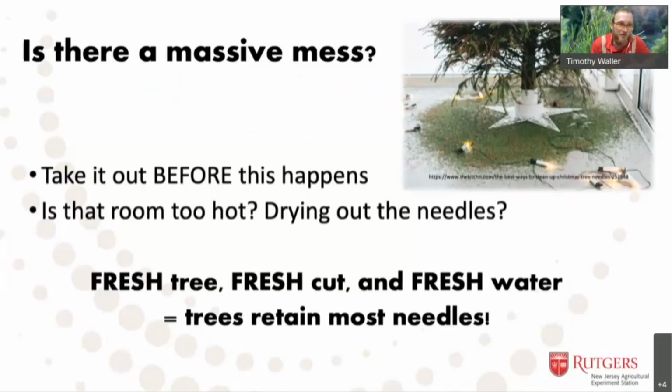So hopefully you made it through the whole holiday season before you start to see this situation unfolding. If you start to notice some needles are dropping and it's after the holidays, well, now's a great time to get rid of that before this happens, because during that process, that's when trees become a fire hazard. Also, it's a great point to reflect on different habits that you might have had throughout the holiday season that would have pushed needle drop, such as not watering enough, not really being on top of it. Or is that room too hot? Is there a heater vent blasting onto this thing 24/7? It gives you some clues to how to avoid this in future seasons.